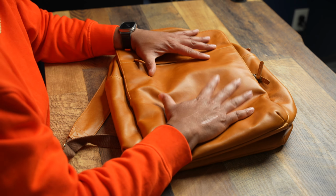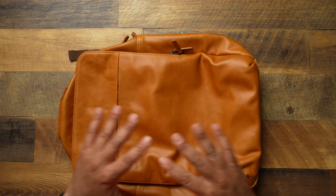I had this bad boy packed to the T when my girlfriend picked it up and was just like, yo, what do you have up in this bag? And I was like, yep, this thing passes with flying colors, man.